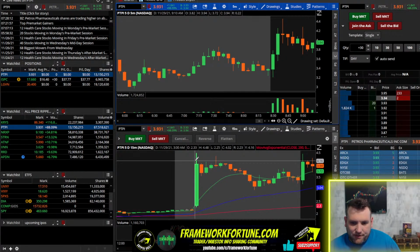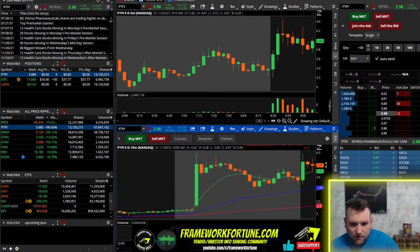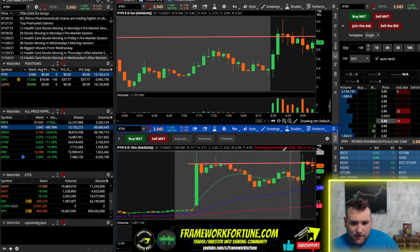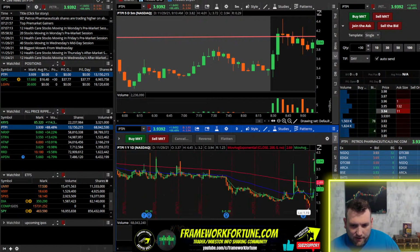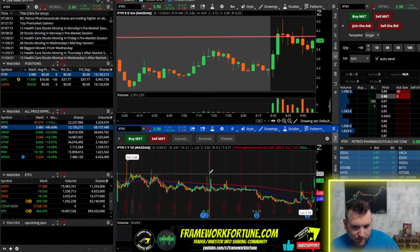A lot of resistance on PTPI as well, right across here, but basically $4. $4 is strong resistance. Now, if it could break 4, it could continue to run. It is above all the EMAs. Let's see what other resistance we have on this. Yeah, 4 is major resistance, and then 4.50, some resistance, and 5.